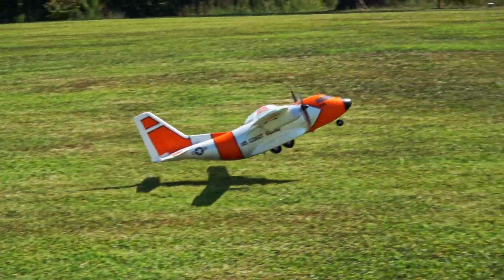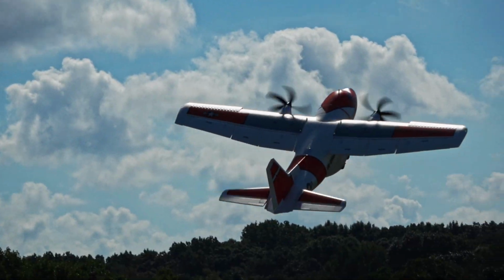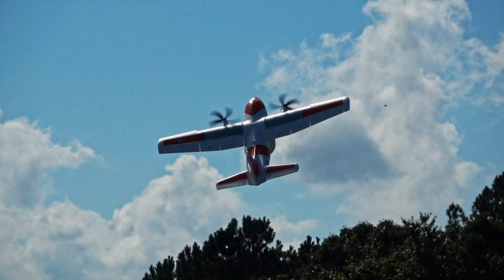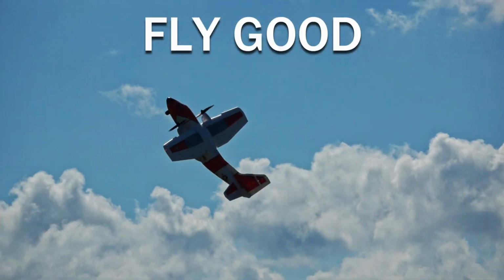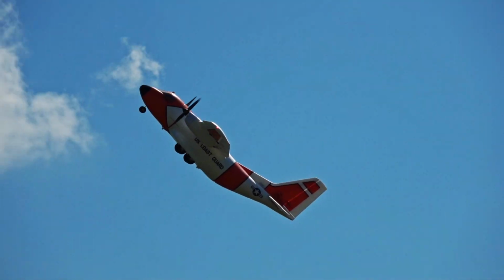We also brought out the EC1500. This is unfortunately another discontinued Horizon Hobby model, so if it goes down, we either repair it or we're out of luck. As Tony likes to say, fly good, don't suck. It flies better now that the prop isn't reversed.